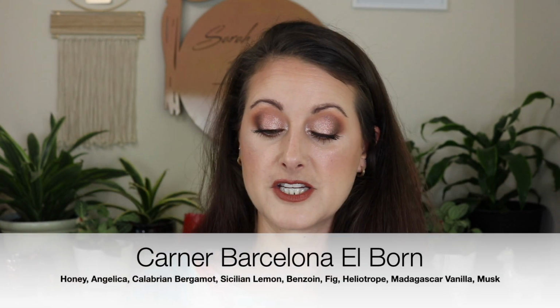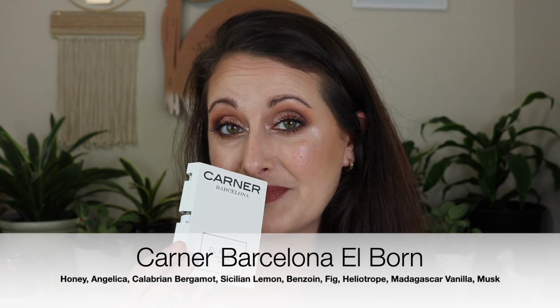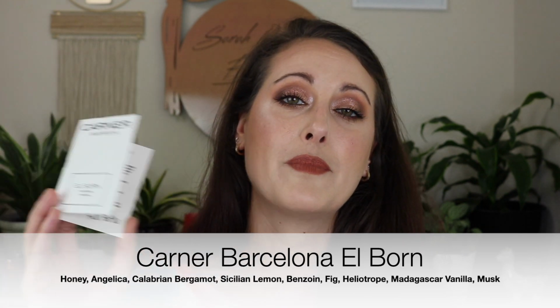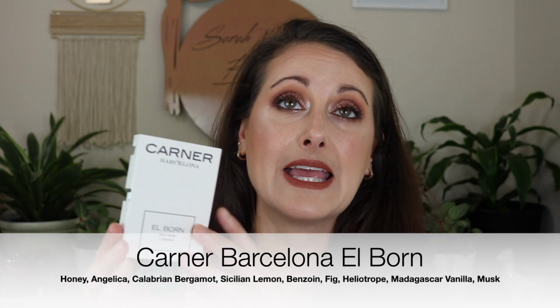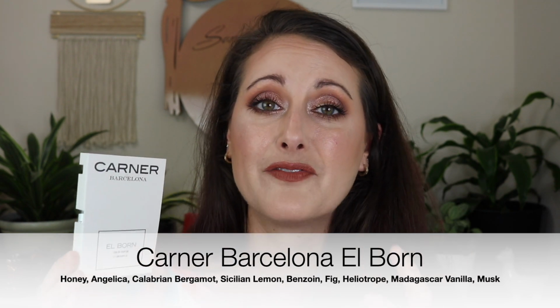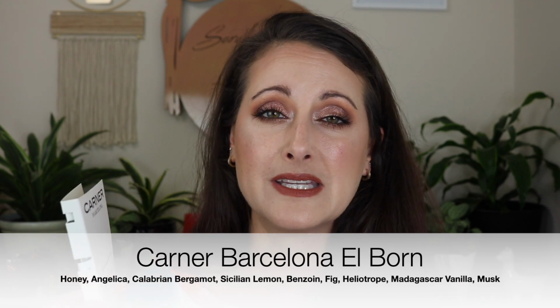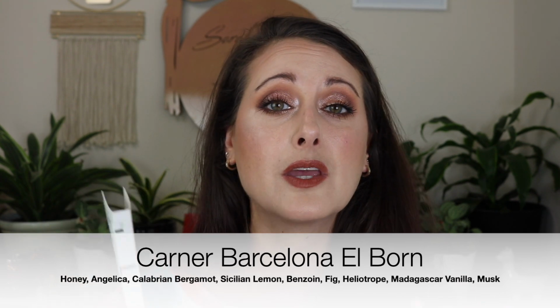Oh my gosh, I forget how amazing this is. This has also got some honey in it. Oh my goodness, yes. This is an absolutely amazing fragrance. This is another one that hands down, I must have a full bottle of it. It is beautiful. This is one that it's got fig in it, and fig is another note that if it's not blended to perfection, fig can really overtake a fragrance with a quickness.